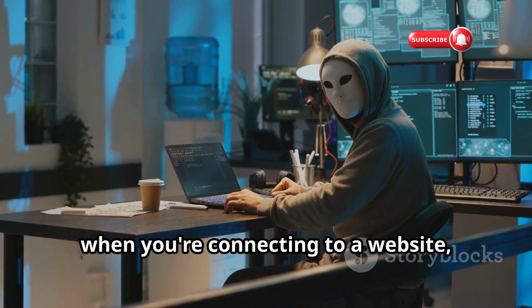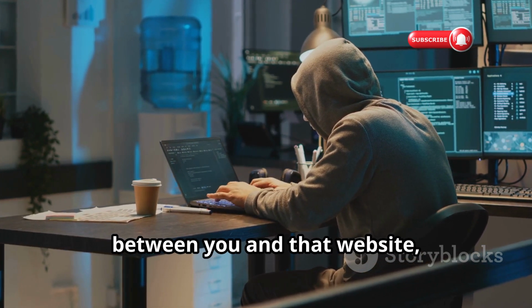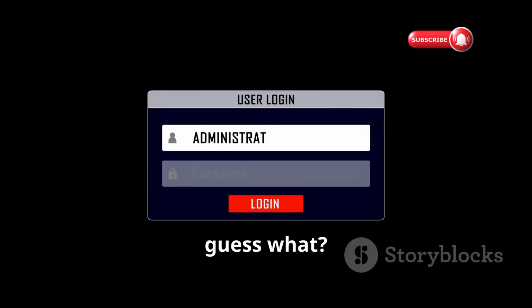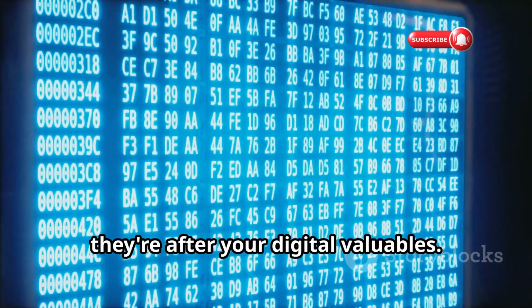You see, when you're connecting to a website, especially if you're on public Wi-Fi, there's a chance that a hacker is sitting between you and that website, intercepting all the data that's being transmitted. So when you enter your 2FA code, guess what? They're going to grab that too. It's like they're reading your mail, but in this case, they're after your digital valuables.